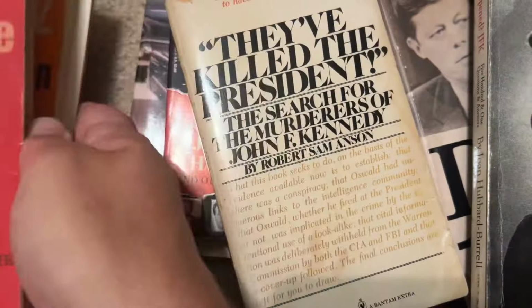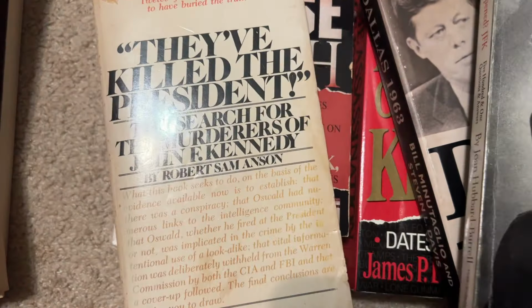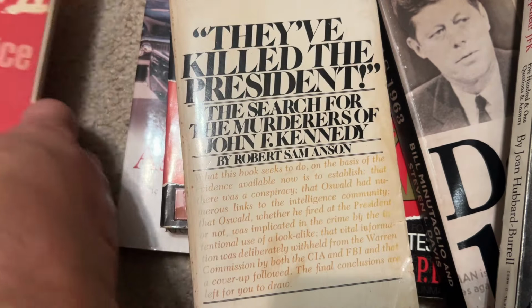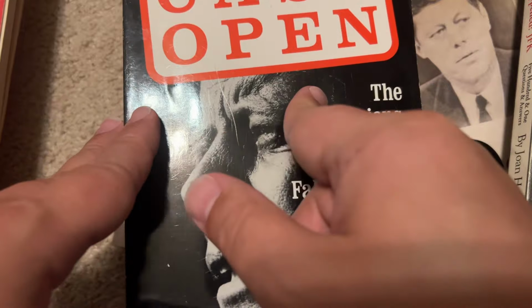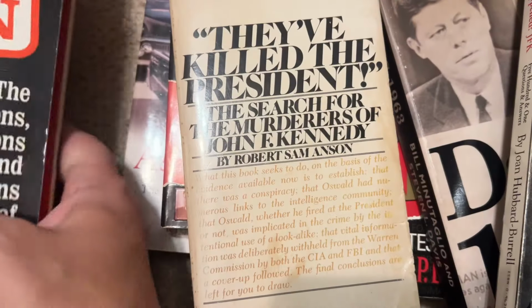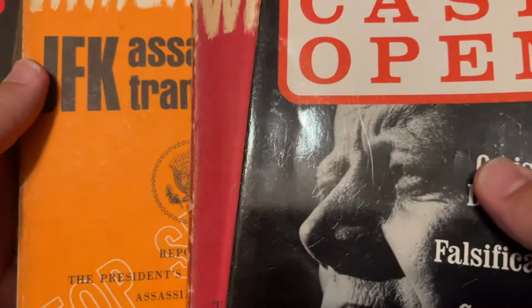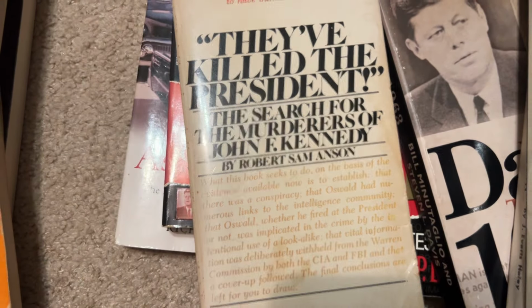Whitewash, Whitewash 2, Whitewash 4. It's hard to find these. People will pay $500 for these books. The Secret Service cover-up, the JFK assassination transcript. These are the Harold Weisberg books, along with this book by Harold Weisberg. He is one of the most fringy conspiracy theorists out there. So I wouldn't suggest getting into your Harold Weisberg books until you're much more versed in all this stuff. He's going to assume that you have a pretty working knowledge before he starts talking about stuff. So anyway, there you go.